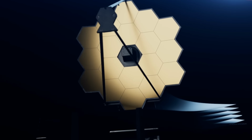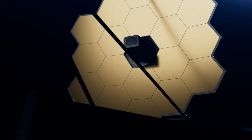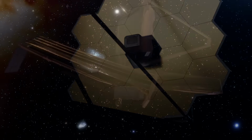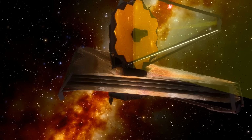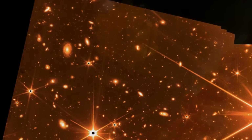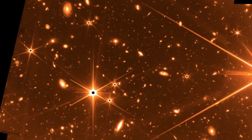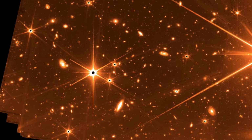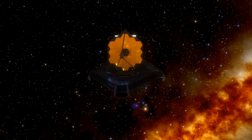For example, its 21-foot mirror is composed of 18 gold-plated hexagonal segments. They gather more than 6 times as much light as the Hubble Space Telescope's almost 8-foot mirror. It means that James Webb can record light from all kinds of space objects 6 times faster than its predecessor. The telescope's sensitivity to infrared light is also astonishing, which is remarkable since it can see different things than optical telescopes. You can say it's a real game changer.